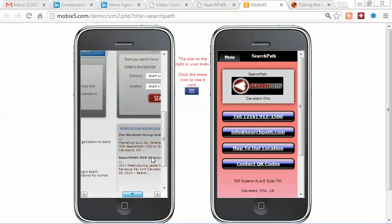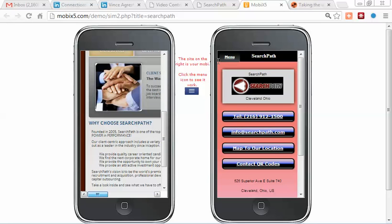So on the right hand side is a mobile platform which I've made for you. It's live. The only thing that needs to happen for it to work for you right now is for you to say yes to me. But the basic idea is that people can use one finger or one thumb to call you direct. Once they hit that button there, your phone will ring directly from their phone. Same thing applies for emails. One click and a button will send an email to you. They get a map to your location, both for driving and for walking.